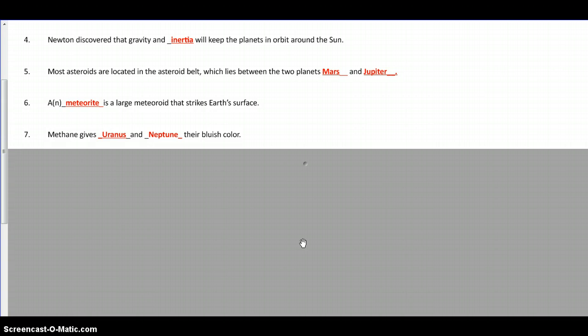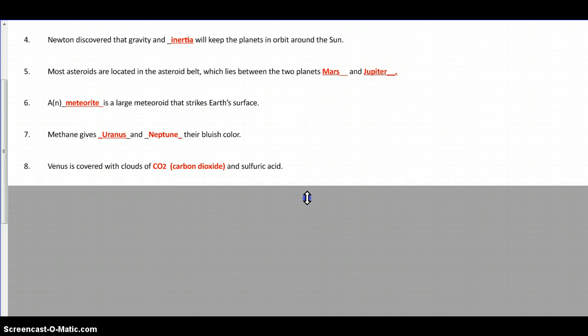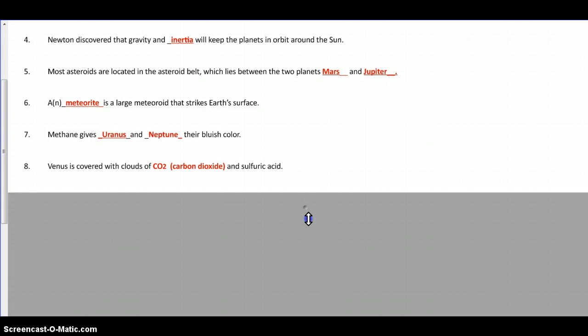Number seven, methane gives both Uranus and Neptune their bluish color. And I know we also said that Pluto does contain methane in its atmosphere. However, it does not appear bluish like Uranus and Neptune. Number eight, Venus is covered with clouds of carbon dioxide, also known as CO2, and sulfuric acid. It's this combination that gives it that greenhouse effect and makes Venus our hottest planet.